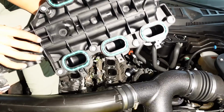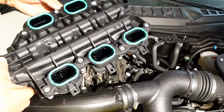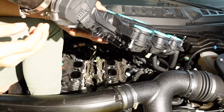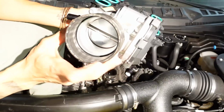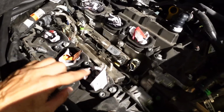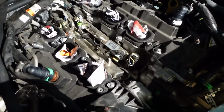Okay, wasn't so difficult. Make sure you don't damage any of the O-rings. Intake looks clean, no oil gunking here. So I've removed the intake, I've blocked it up in case I drop anything. Upon closer inspection, I did find some wiring all the way underneath. So there it is, I don't know if you can see it, it's a yellow wire with a red stripe.